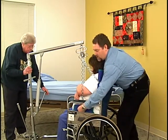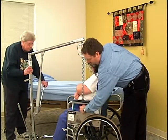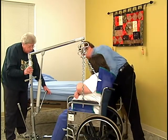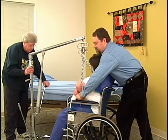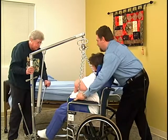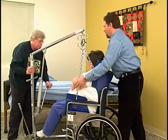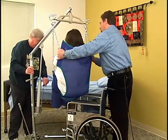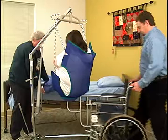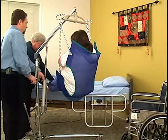Okay, go up a little bit more. And this is a narrow wheelchair, so okay, keep going up. Doing okay? Yes. Okay, good, and that's good enough there. Okay, if you can hold her feet, I'm going to pull the wheelchair out. Okay, you doing all right? Yes. Okay, we're ready to move you.